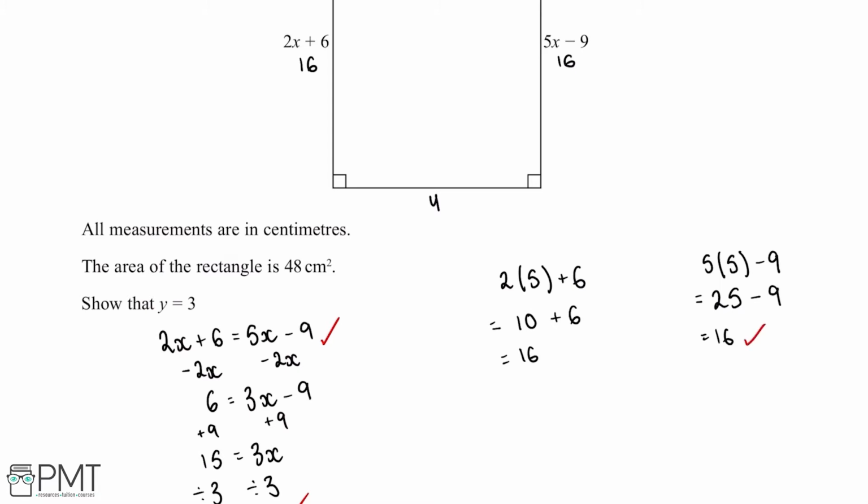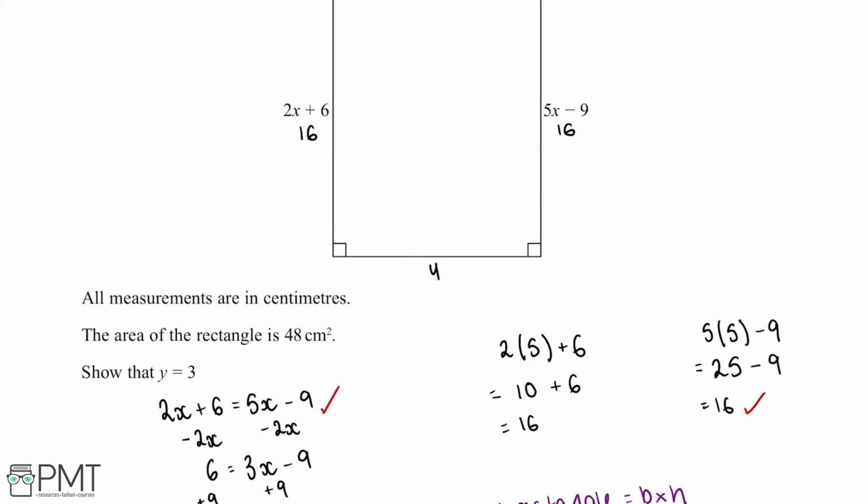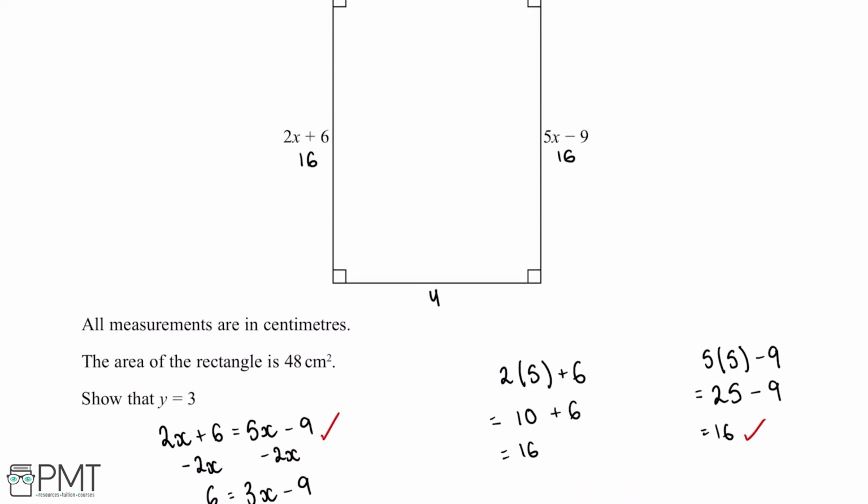Now in order to get our final mark, we need to show that y equals 3. Now we've been told that the area of the rectangle is 48 centimetres squared. The area of a rectangle is equal to the base multiplied by the height. If we take a look back at the rectangle, we can see that the height is 16 and the base is y.